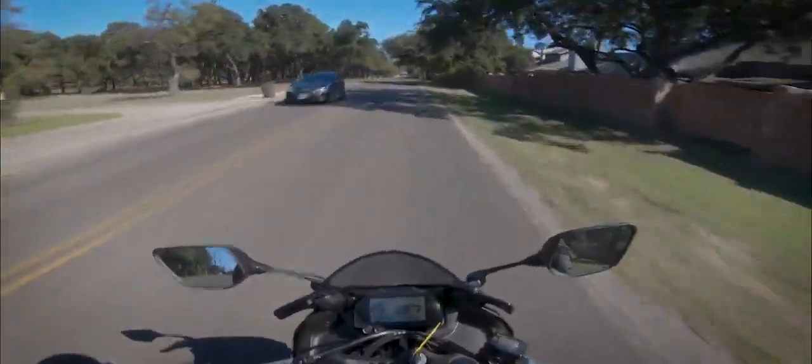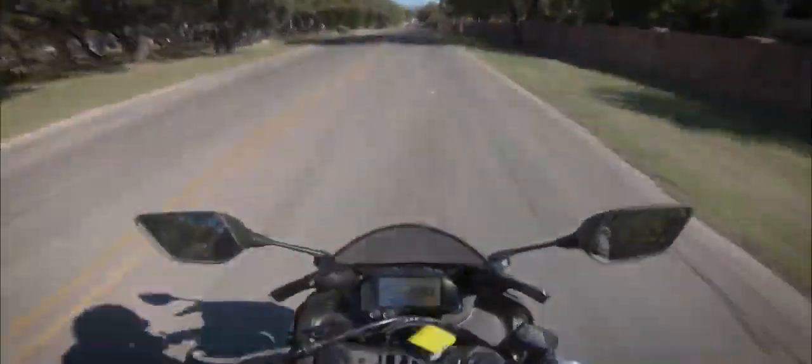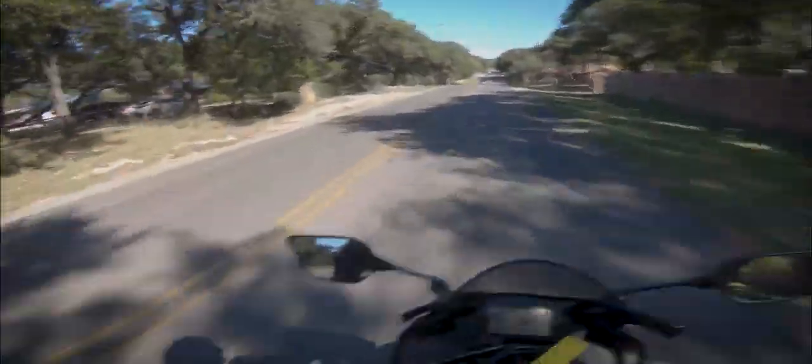So this is just a detailed breakdown. I've given you guys all the stats, I've given you the prices. Oh my God, the speed bumps come out of nowhere.